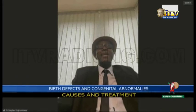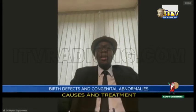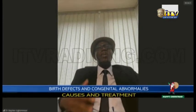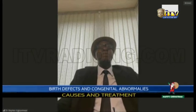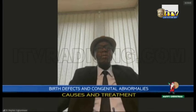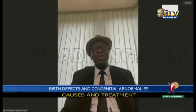When we do what we call a hysterotomy, putting a hole in the womb and getting the baby out, the baby is not separated from the mother's placenta. The umbilical cord is still intact. And all these procedures can be carried out, and the babies are returned. In certain situations, the mother may go into what we call premature labor, and they may end up doing an emergency section to get the baby out in optimal condition.